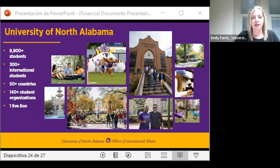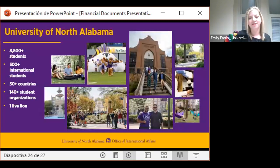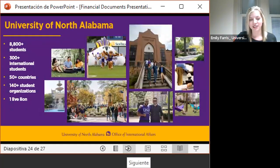And lastly, just as a fun fact about UNA, we have a live lion who lives on our campus. We're the only college campus in the United States that has a live lion. His name is Leo. He lives right in the middle of the campus, and it's really fun to go visit him or to hear him roar on campus.